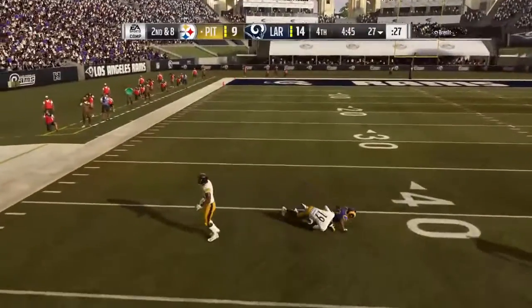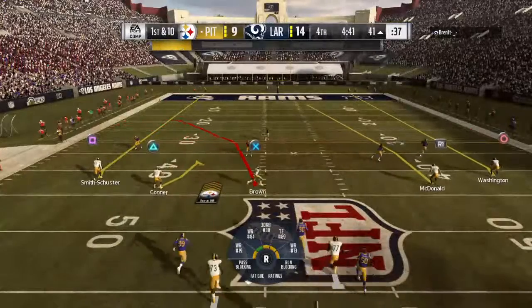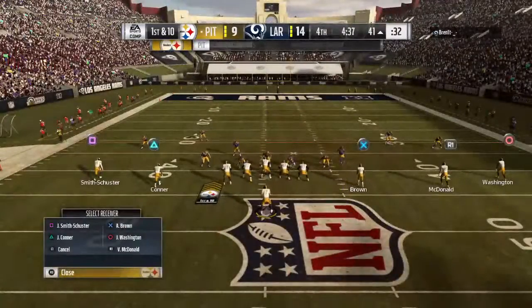Yeah, you're right. He's got a man complete. And he'll have it past midfield almost to the 40 before being taken down. A gain of 32 that time.